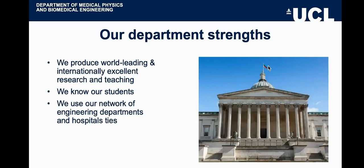And the final thing is, being a medical physics and biomedical engineering department, this is quite key. We have a really close network of hospitals that we work with. So that means we work really closely with clinicians and patients so that we're engineering solutions to real clinical problems. We're not operating in a bubble. We have the really excellent network of hospitals. And I'll say a little bit more about that later.